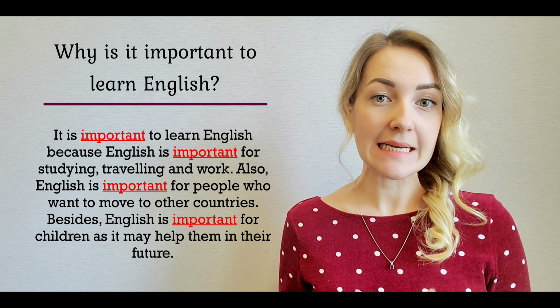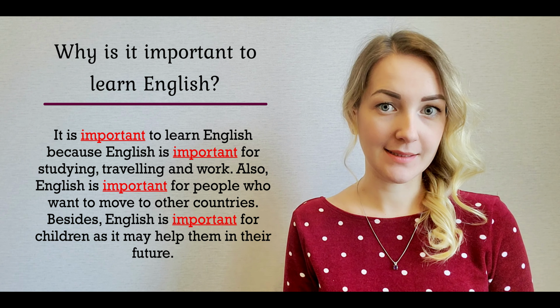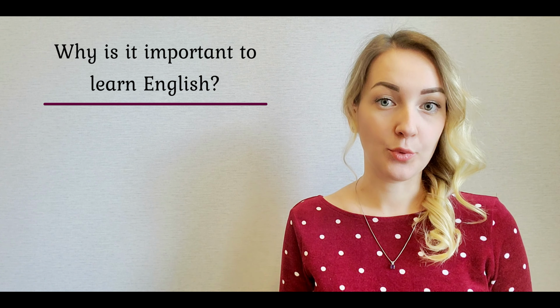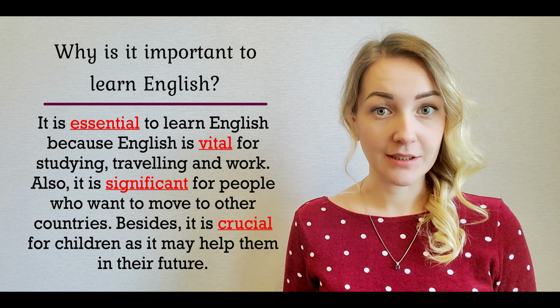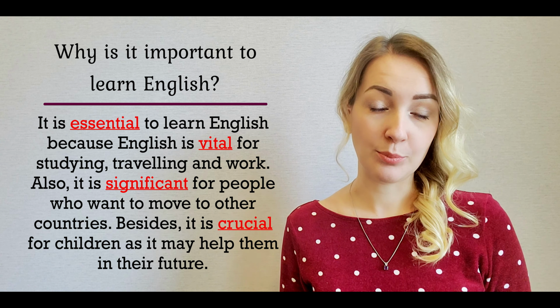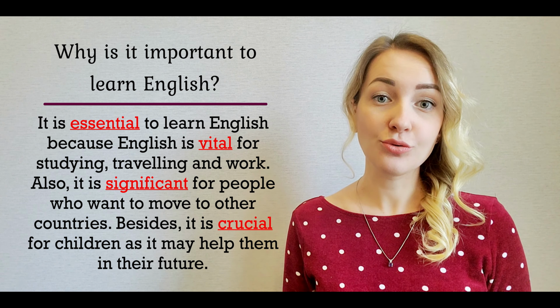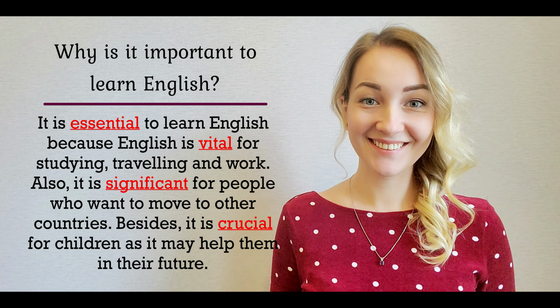However, if we replace them with synonyms, the sentences will look much better. Let's try to rectify the answer. So one more time. Why is it important to learn English? It is essential to learn English because English is vital for studying, traveling, and work. Also, it is significant for people who want to move to other countries. Besides, it is crucial for children as it may help them in their future. What about now? Sounds much better, don't you think?